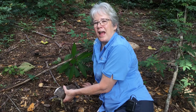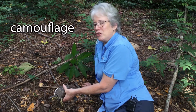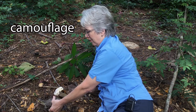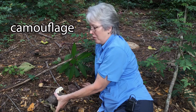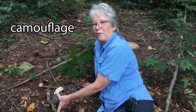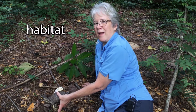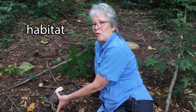You'll notice that I use some scientific terms. Camouflage, if you're looking at the colors on his shell and the colors down here, helps to hide him from predators as he's on the ground. Another scientific term we used was habitat, and that is referring to his natural home.